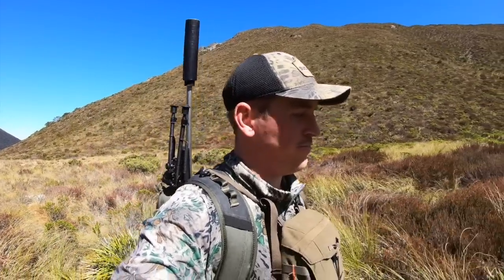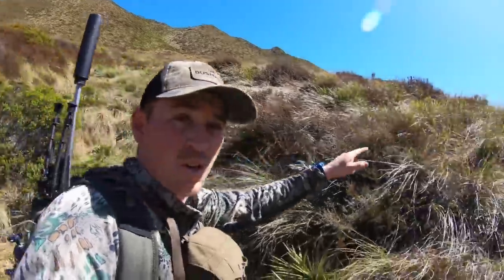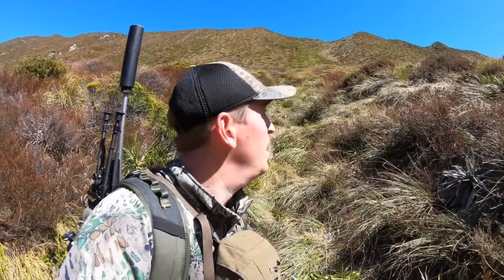Keep on trucking. I've just seen a chamois on the other side, probably within 250 yards, so I'm just going to creep up here and get ready to go for a shot. It was on the move.